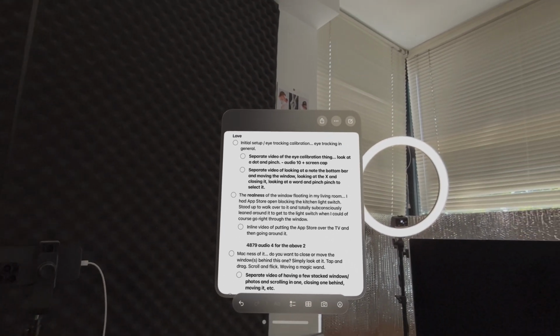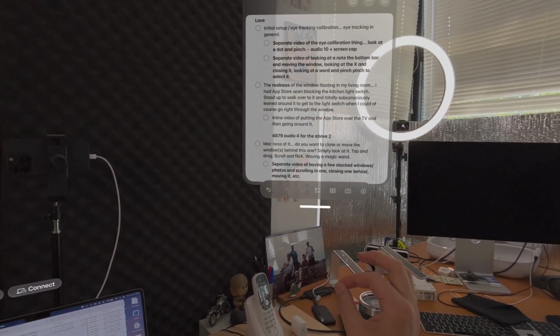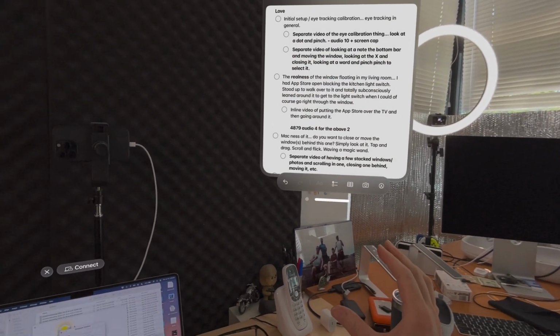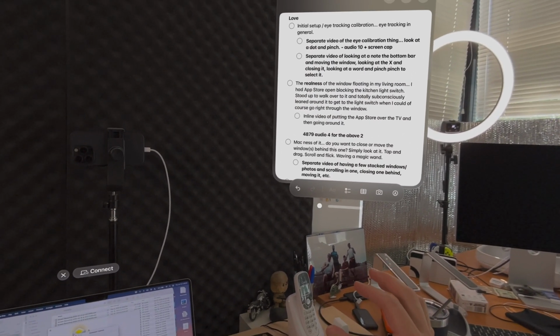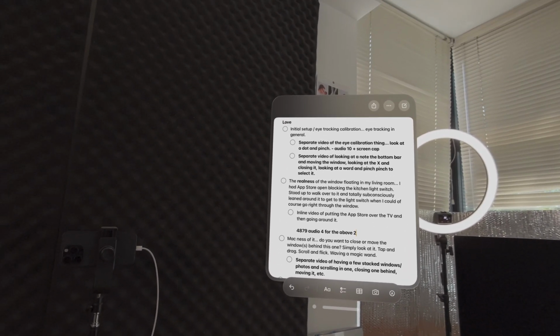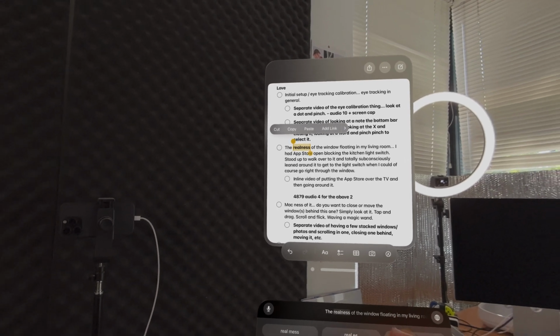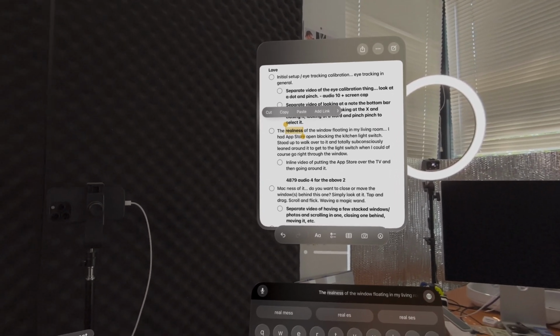And I can just look at and move something, pinch and drag like this with my hand. I can hit the little X in the bottom left corner. I can just look where I want the cursor and it goes there. I can look at a word that I want to select and go pinch, pinch, and it selects that word. It is pretty incredible.